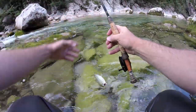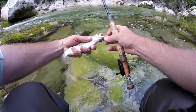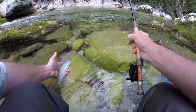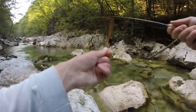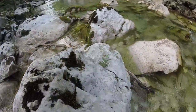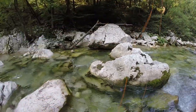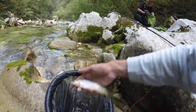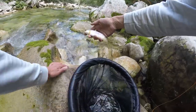Another beautiful wild rainbow. Wow, they're just going after this one. That was fast. Beautiful fish. Hook is out. Beauty. Let's see. Might be another one down there. It's nice. Got him. Got him. Beautiful little brownie. Absolute stunner. Hopefully you can get a bit of a view of it there. Happy with that. Back you go.